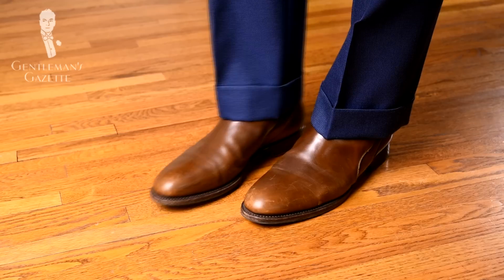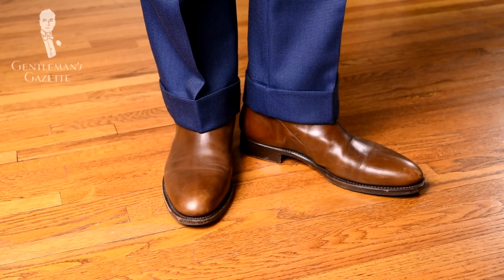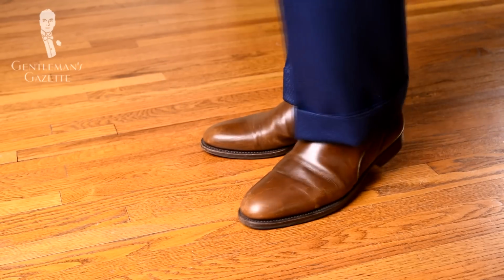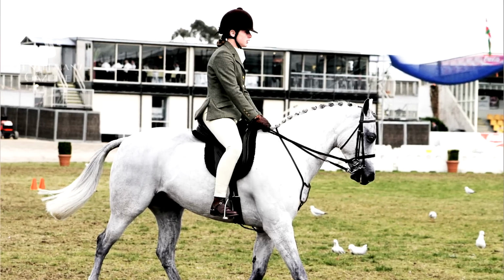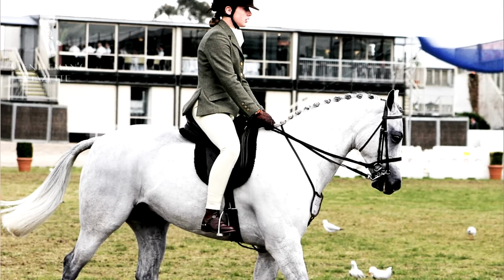Next up are Jodhpur boots. Personally, I like them a lot because they have a very clean, elegant silhouette, yet they have some history. The characteristic of Jodhpurs is the buckle, and it goes around, and there are lots of variations of it. Originally, it comes from horseback riding and has an Indian heritage, just like many other menswear garments and boots or shoes. And to learn more about that, please check out our full-fledged guide here.